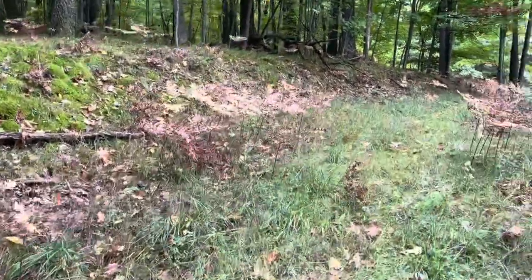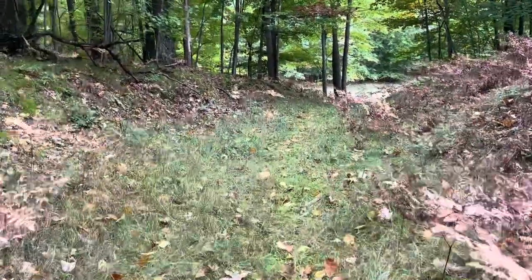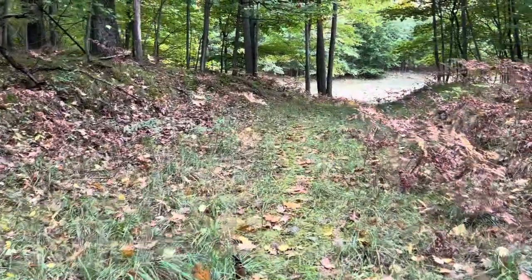Here I am, very close to the highest point in Isabella County. Thought that was pretty interesting. But you can see some of these trails are very steep, which is odd for this area of the country.